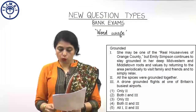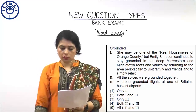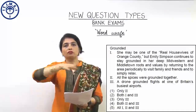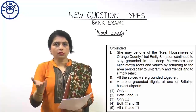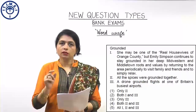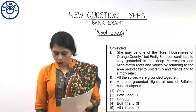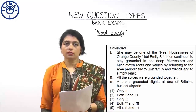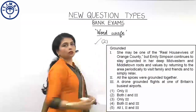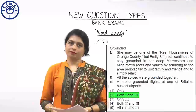The third one says, a drone grounded flights at one of Britain's busiest airports. So, grounded means to bring to the ground or to hit or reach the ground, and because it's a drone which flies in the sky, we understand the usage is correct. So, in statements 1 and 3, the word grounded has been used correctly, and in 2 there is an error. Fine. So, the option which reflects both 1 and 3 is option 2, and we may mark 2 as the answer and move on to the next question.